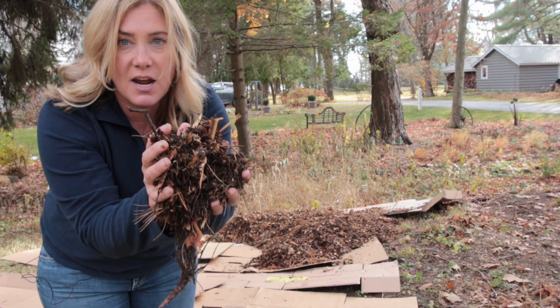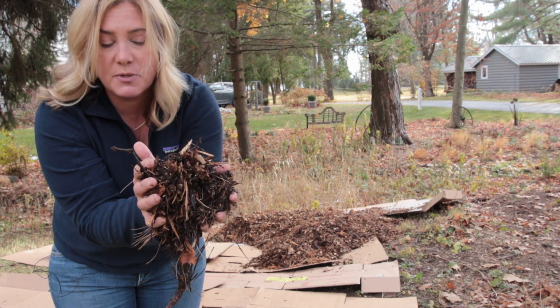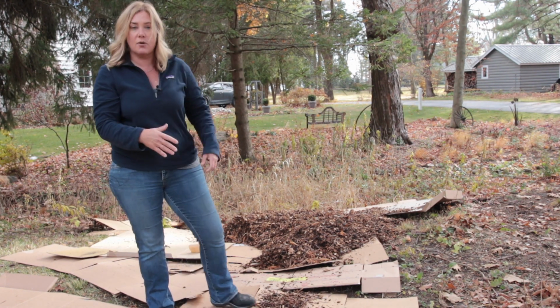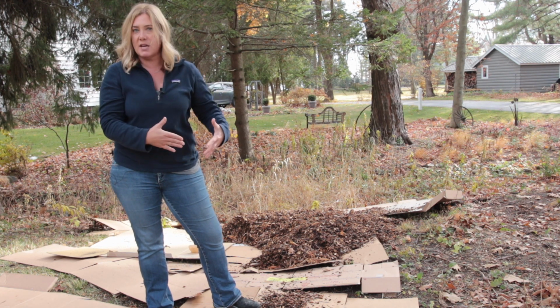Now the stuff that I'm putting on here is actually what's called arborist chips. So this is what is left from when we had some trees taken down. We always have the tree guys leave a pile of the chips that they make for us. It's a fabulous addition to your garden because it has both greens and browns in it. So it actually does its own composting. And it's free, so that is important.